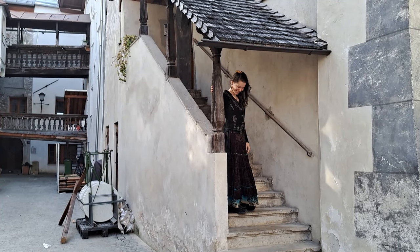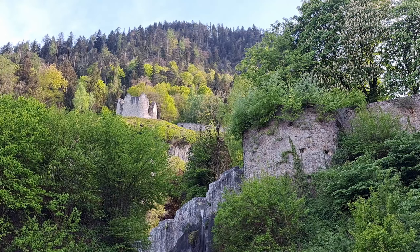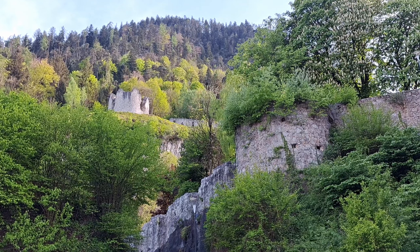But if you really want to see the origins of Rattenberg, you have to visit the ruins of the castle on the mountain. It was built in the 10th century.